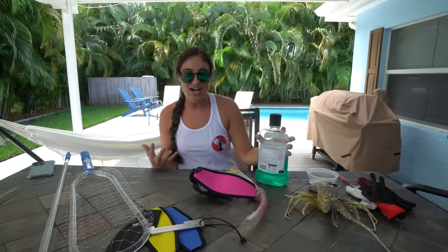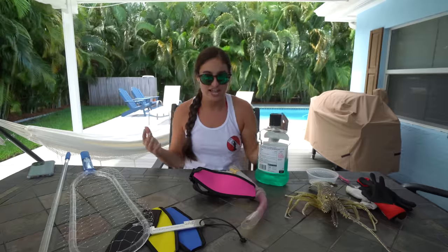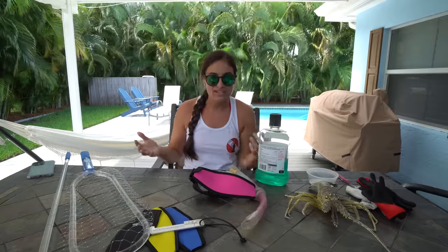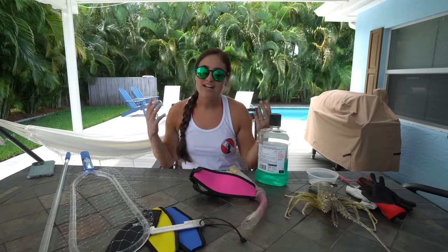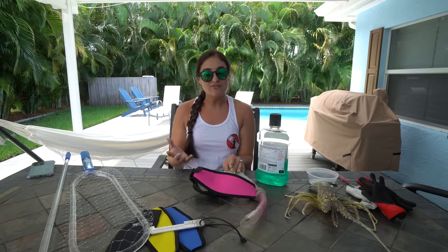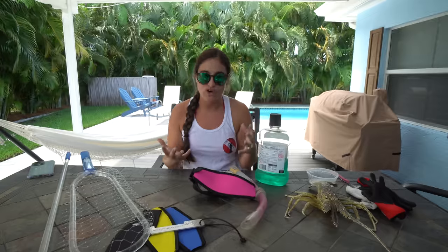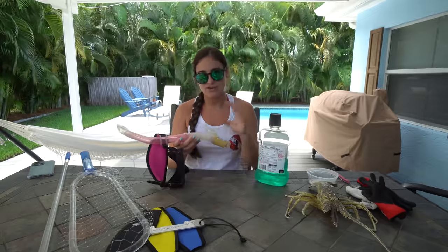Now, if you're like us, my family, we store our dive gear in a shed. We don't have room to store it inside. If we could store it inside, that would be nice, but we store it in a shed that has a ton of humidity. And unfortunately, our dive gear gets put away wet sometimes, you know, it's just not in a very dry place. And because of that, we sometimes get mold in our snorkels.